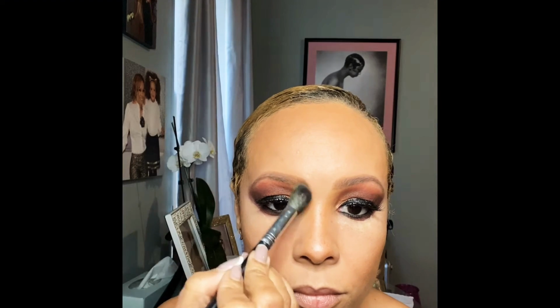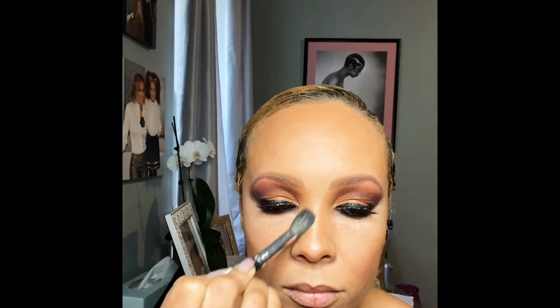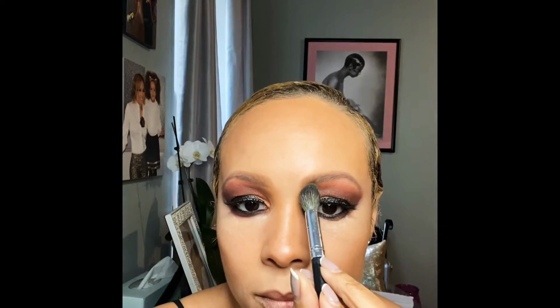And I'm just basically drawing a line from the eyebrow, boom. Boom. We blended her right in. Boom. We warmed me up a bit. Don't worry about the under eyes, we'll come back to that.